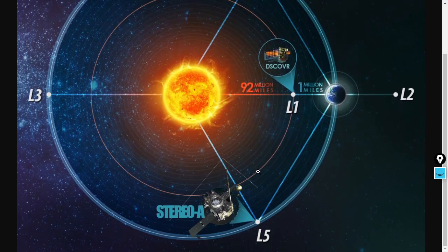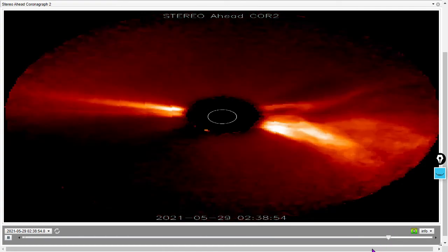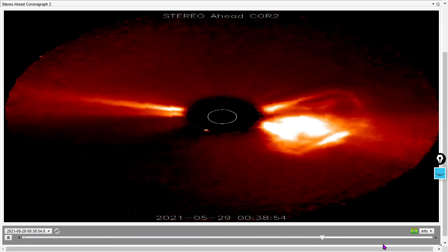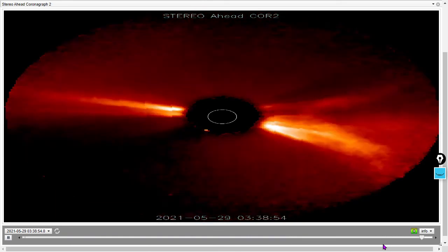So let's take a look at what was going on from Lagrangian point 5. Here's the view from STEREO A by itself. A great view of the coronal mass ejection. If you noticed in yesterday's daily space weather video, the title included the words CME warning, coronal mass ejection warning, as we forecasted it once again. And indeed, as forecasted, there it is.